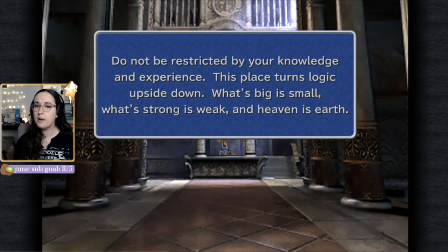Do not be restricted by your knowledge and experience. This place turns logic upside down. What's big is small, what's strong is weak, and heaven is earth.